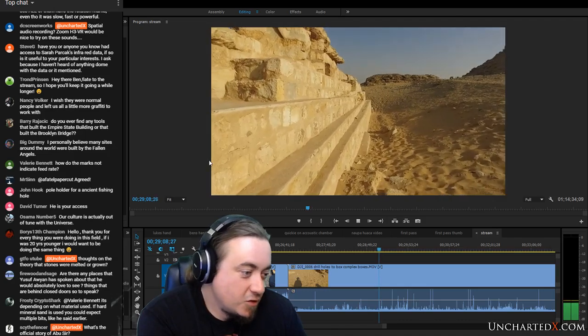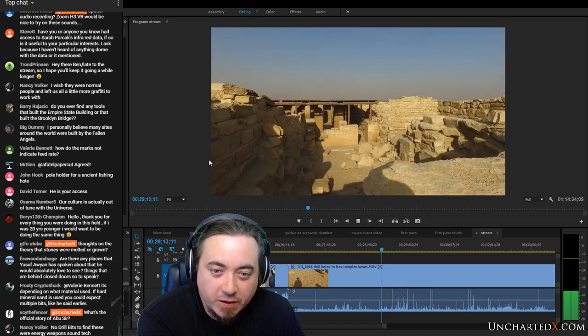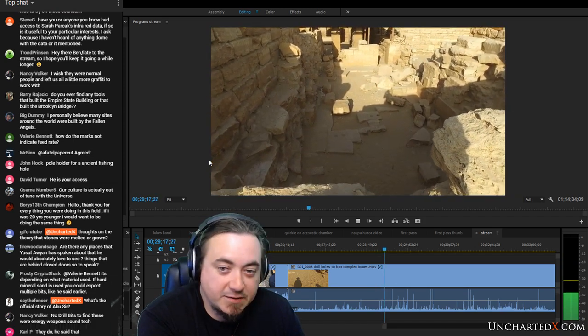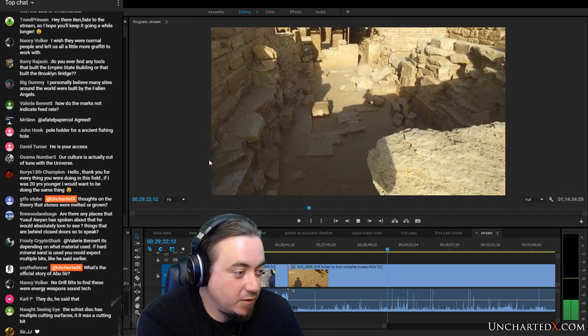Thoughts on this theory that stones were melted or grown? They were done somehow. I feel like they're machined. I mean, then we have quarries, and we know where a lot of the stone came from, and we do have some marks in places. I just think they found that work to be very much easier than we would find it.